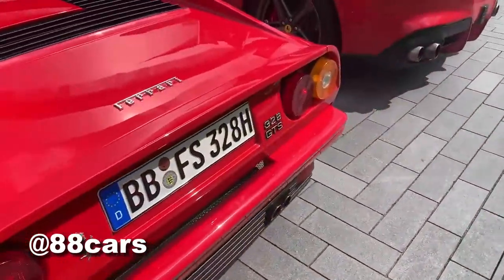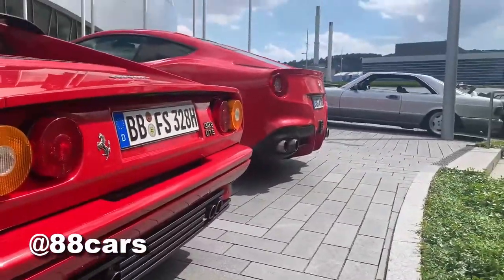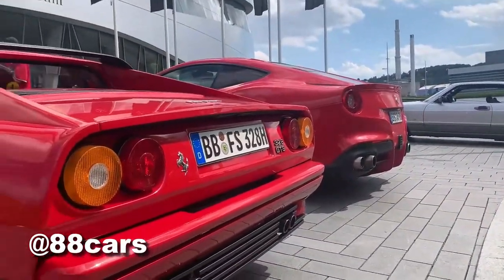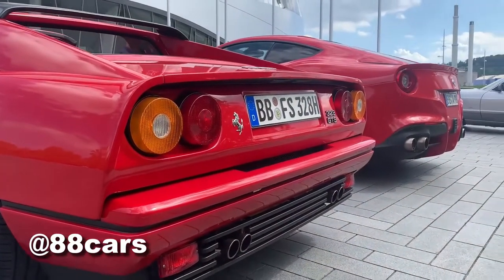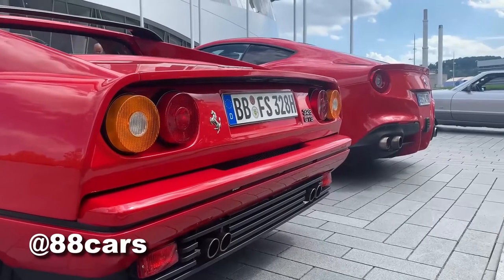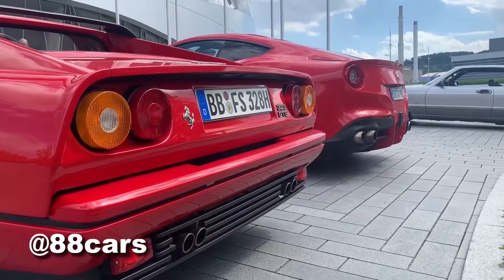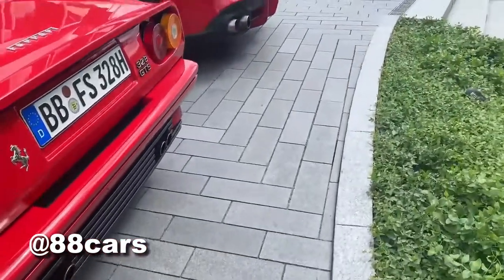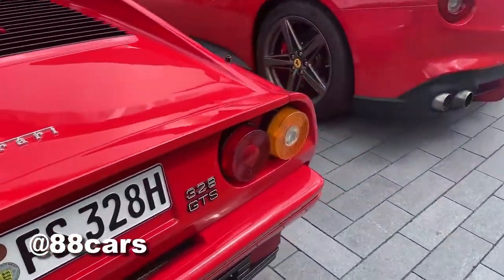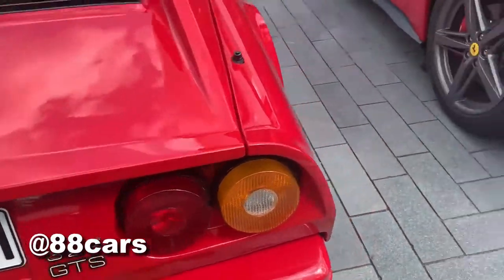And yeah, in this wheel we can have a look at both models. The circle rear light is to keep this Ferrari method that most of the models Ferrari created have, and that's really awesome. Really love that. 328 GTS.